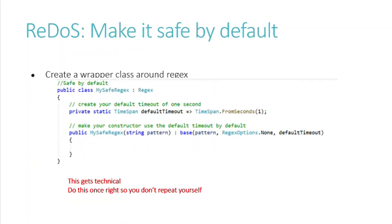So this is what I recommend. Now, this part, you only really want to write once. It gets kind of technical if you don't know C#. But in this case, you essentially inherit from the base regex class. I actually use this where I work, except it's a little bit sanitized of any work information. You know, my safe regex class.